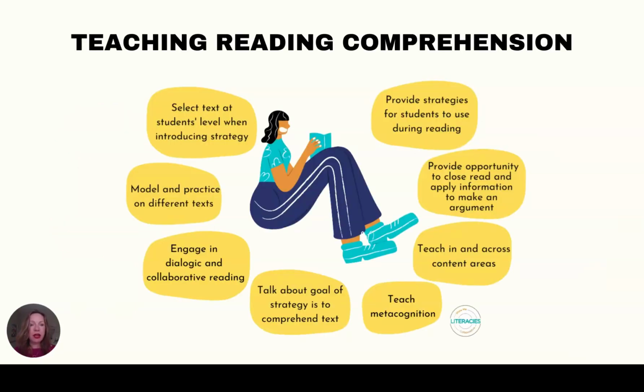So when we're teaching reading comprehension, it's important to select a text at students' level when introducing the strategy. If we give them a text that's too hard, then they might just be focusing on making meaning from the text more than trying to see how the strategy works. But if it's too easy, then they don't need the strategy, and so they're not seeing the utility of the strategy. We can model different strategies like generating and answering questions, predicting, visualizing.